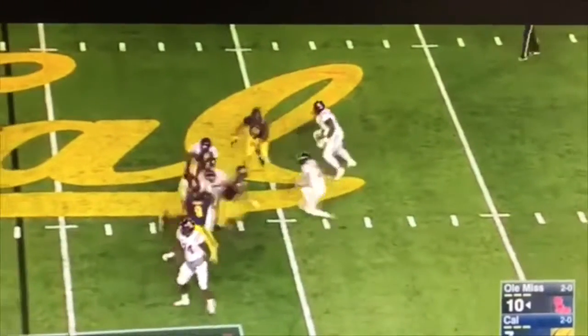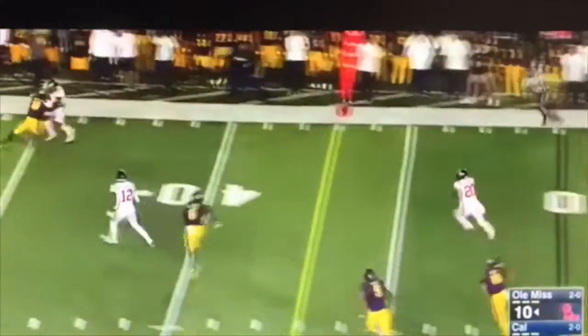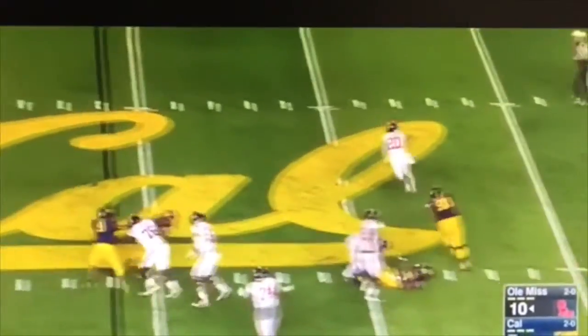Okay, now he gets pressure. He's going to escape the pocket. Now he's going to take off and do something that he's very, very good at, and that's run. Okay, very athletic quarterback. But there's more to it. Why is he able to run?